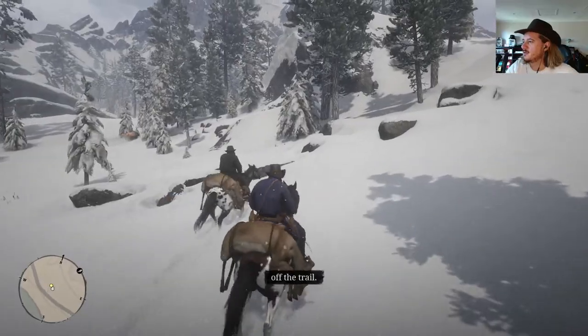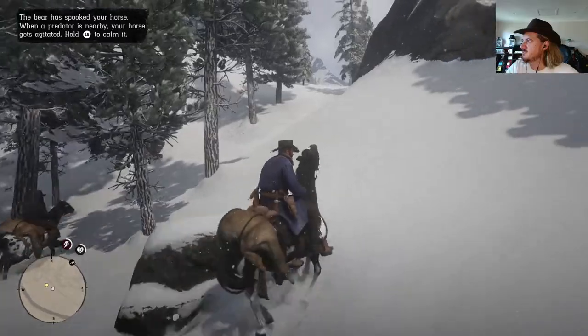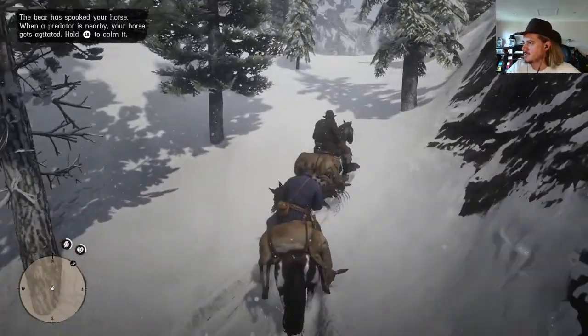Easy. Easy. Off the trail. The bear spooked your horse. When a predator is nearby, your horse gets agitated. Hold LS to calm. Settle down.